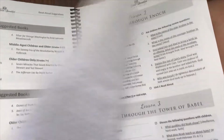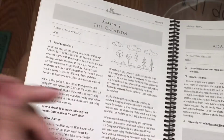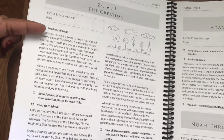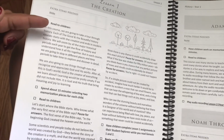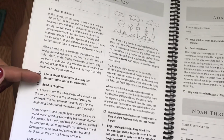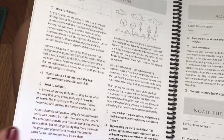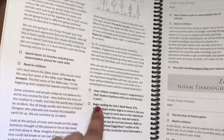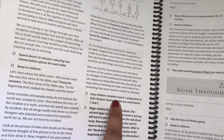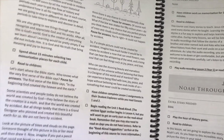Unit 1 is Ancient History. For example, right here, The Creation, Lesson 1. It tells you what you need. The extra item needed is the Bible. And then it tells you exactly what to do. Read to children, spend 15 minutes selecting 2 memorization pieces for each child. So that's the memorization page that I just showed you guys behind. Have children complete Lesson 1 assignments in their student explorers while you read Genesis 1 and 2.